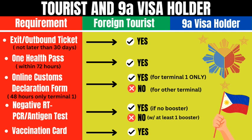9A visa holders are foreign nationals who are required to have a visa before entering the Philippines. For example, India, Pakistan. One health pass, of course, you have to register within 72 hours. Online customs declaration form, 48 hours prior to departure, like I have mentioned earlier. Yes, for Terminal 1 only. This is for Terminal 1 arriving passengers.